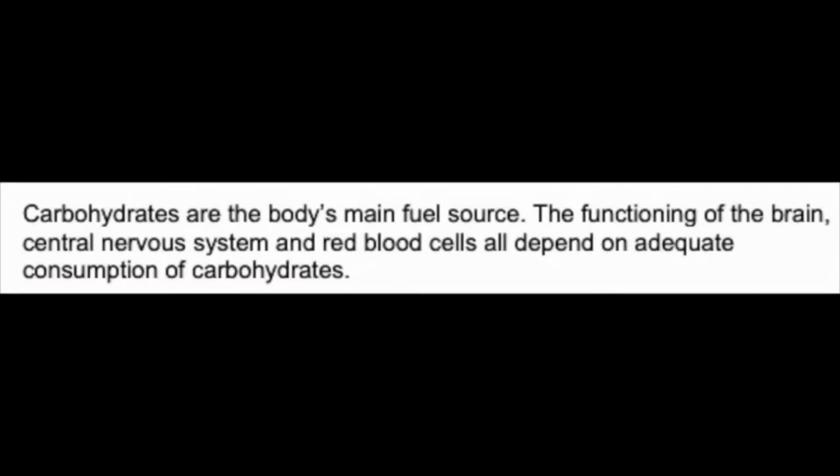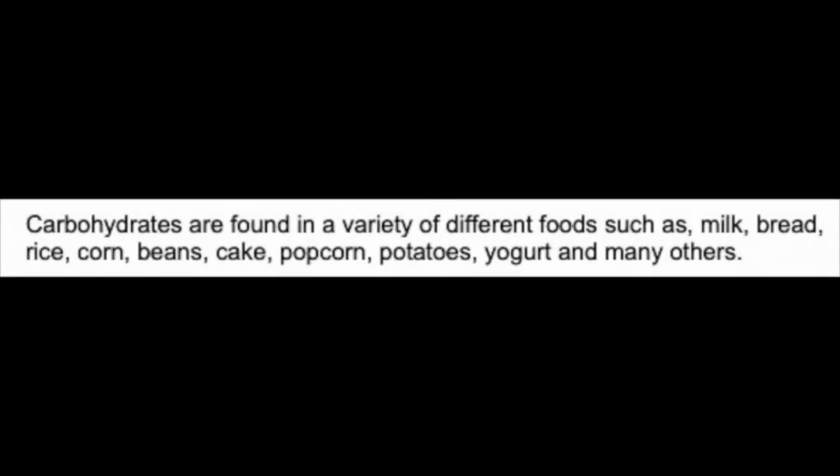Carbohydrates are the body's main fuel source. The functioning of the brain, central nervous system, and red blood cells all depend on adequate consumption of carbohydrates. Carbohydrates are found in a variety of different foods, such as milk, bread, rice, corn, beans, cake, popcorn, potatoes, yogurt, and many others.